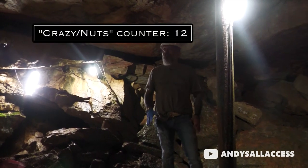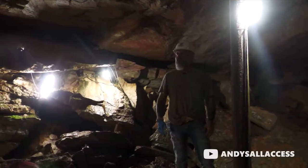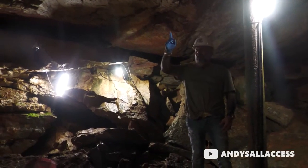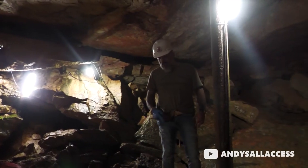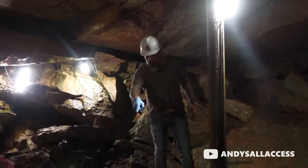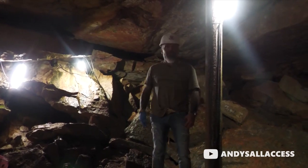There's car parts down here, there's water dripping from the ceiling. They put lights down here. We had to climb down a 30-foot ladder to get down here, then use a rope to get to where I am now. I can see down into the floor deeper in here. I'm gonna try and get my camera down there in a minute. It's just nuts down here.